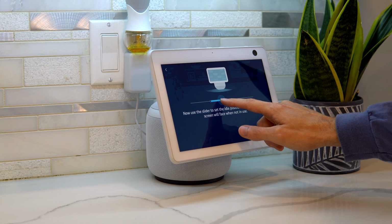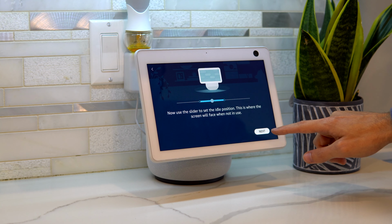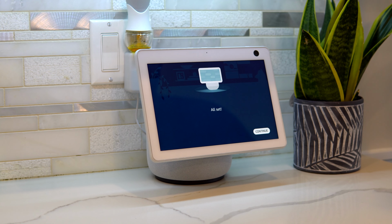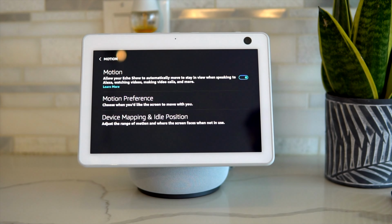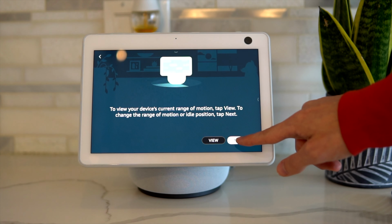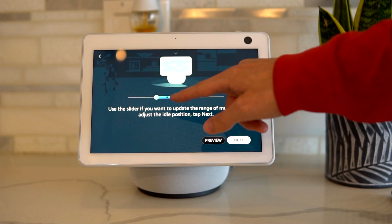Next you will set the idle position. This is where the screen will return to after it hasn't been in use. Typically you want this in the direction that is most visible. If you want to change these parameters, you can do them after the fact in the settings and choose a new range of motion and a new idle spot.